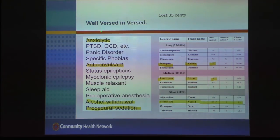So we should be well versed in Versed. Actually, these are spelled the same way. First cost is 35 cents, so we can't break the bank with Versed. So it's good for all these things. Most of them really were going to be as anticonvulsant, maybe an anxiolytic, potentially pain, status, alcohol withdrawal, and procedural sedation. So that's what we see it for.